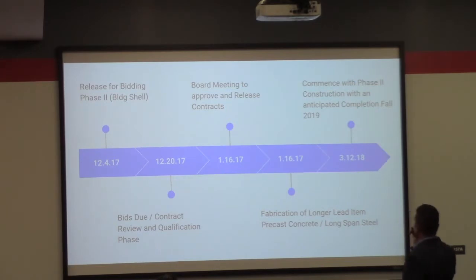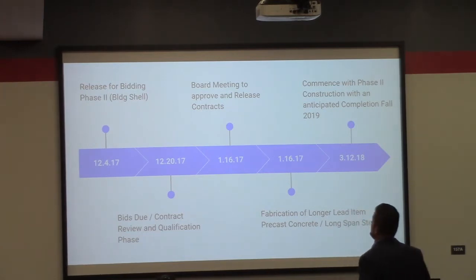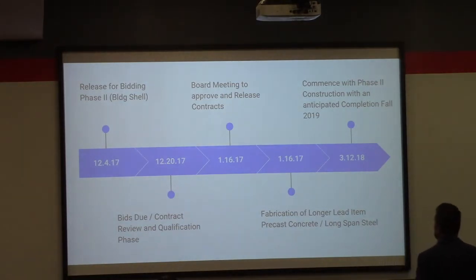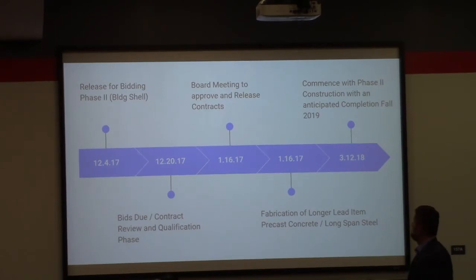Okay, to wrap it up on our critical path schedule, our next round of goals are phase 2, building shell. We want to release bid documents before the holidays, get out early for a good competitive bid environment. We're going to release the construction docs targeting December 4th. That's going to give us a contract review period around the 20th, again, just before the holidays. You guys have a board meeting on the 16th.